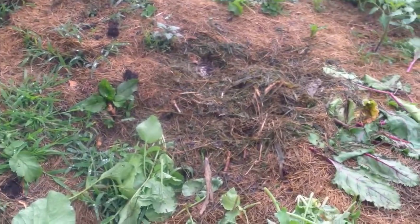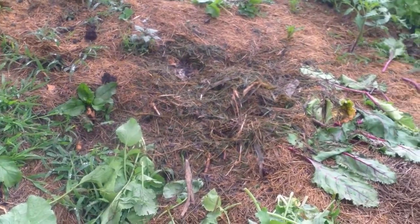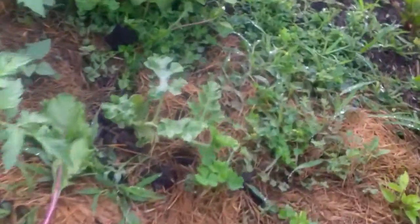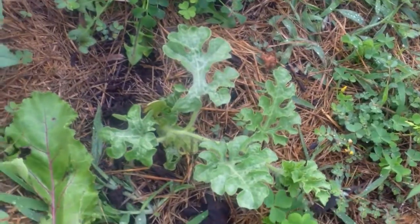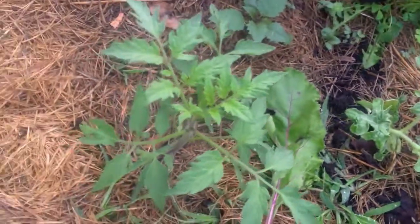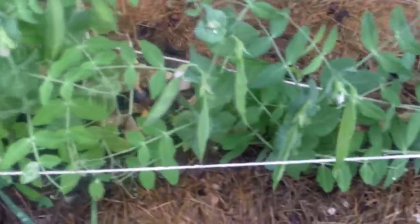And I have my watermelon over here. There it is. It's starting to actually grow now. It's stayed the same size. A volunteer tomato. Some more peas here. These guys didn't grow tall at all. Probably because they're by this bush. But they're putting on plenty of peas. Get a meal's worth at least out of them.